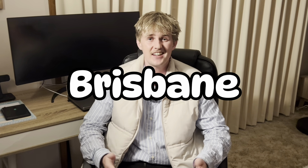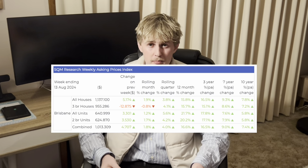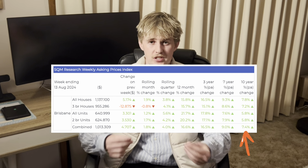Next, we're going to head to Brisbane and see what it's done over the last decade. Brisbane has been one of the hottest markets in recent period as well, and over the last 3 years, it has returned a whopping 16.5% per annum, which is over 50% of growth for the average property in Brisbane over the last 3 years. Over the last 7 years, it has also been very strong at 9% per annum. And over the last 10 years, it's had a very commendable 7.4% per annum, which is above the average.